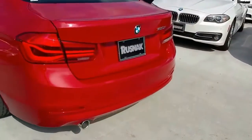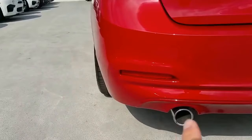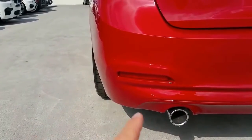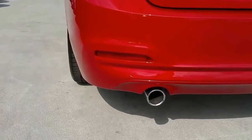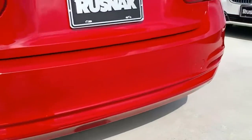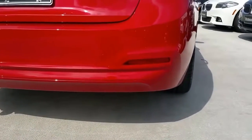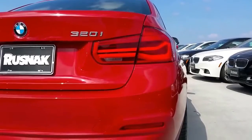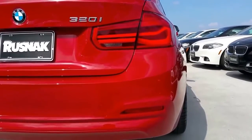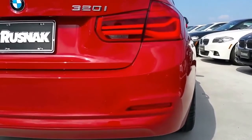Now some of the upgrades they've done with the LCI is, you'll see right here, this section right in here, a little bit of a new design, a little more of a broader stance, just to make it look a little meaner. And then you'll just see on the other side. And one thing that everybody's been really excited about is the new LED rear tail lights. Look phenomenal at night. Down in the basement parking structures, definitely have just some serious brightness to them.